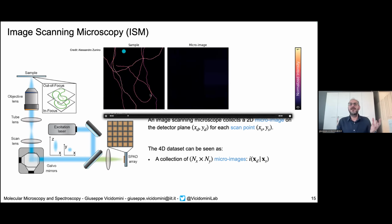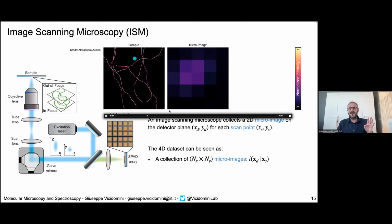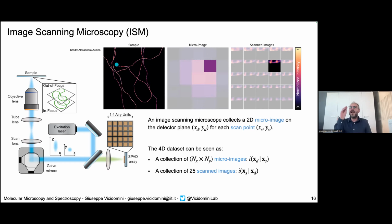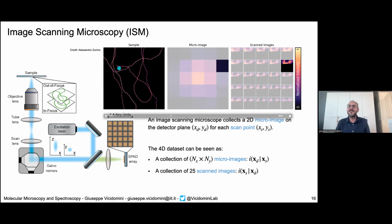The idea of image scanning microscopy is to deal with this 4-dimensional data set: the scanning coordinates, and then for every scanning coordinate a 2-dimensional image. So four different coordinates. How can I deal with this 4-dimensional data set? Now I'll make a small trick to show you this data set in a slightly different way. Try to think of every element as completely independent from the others, which is true because it's a SPAD array. There is no frame rate, so every element is a completely different detector.